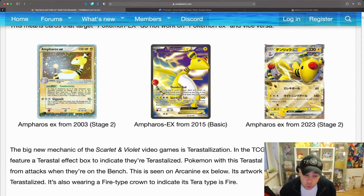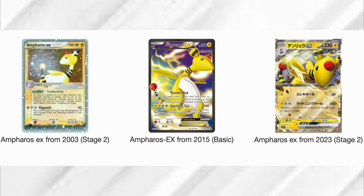The ones that are really going up in value are the very old ones right here, which makes sense, right? They're very old cards. They're not in the best condition. And you have Ampharos EX from 2003 Stage 2. And we know that back then it was cool because Pokemon still had yellow borders. This is when they kind of changed it up right here. They have the little super popping border right here in silver, which looks really good. The card pops. The whole thing is pretty much holofoil.